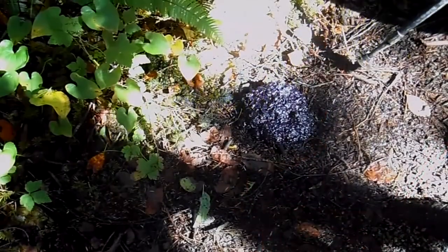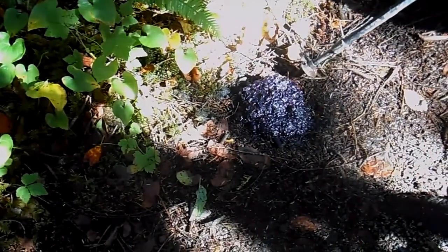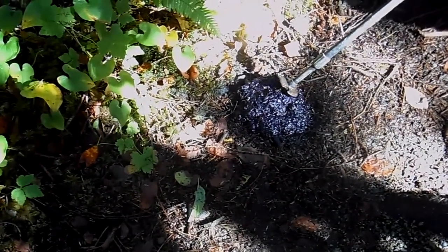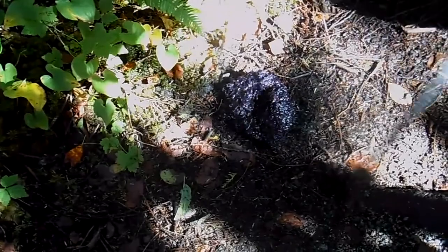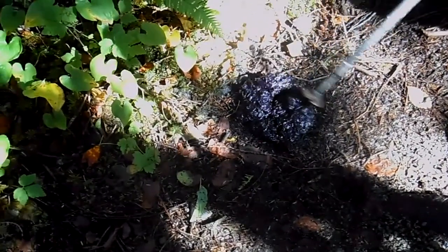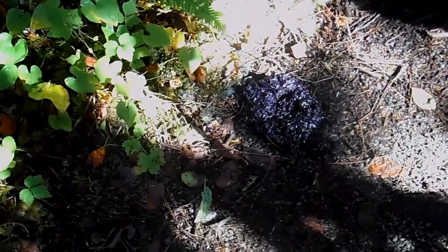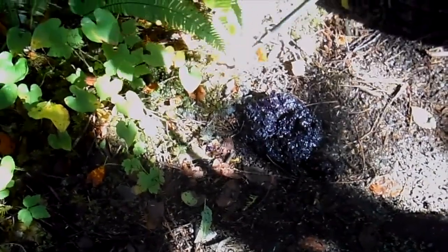Alright. This is a very fresh pile of bear. Oh, that's fresh. Like, we missed it by like half hour. Whoa, maybe 5 minutes. Maybe it's like watching us. Wow. Almost looks good enough to eat.